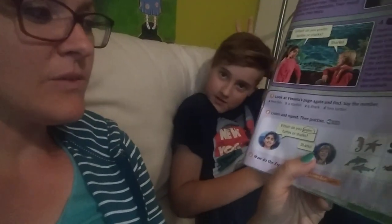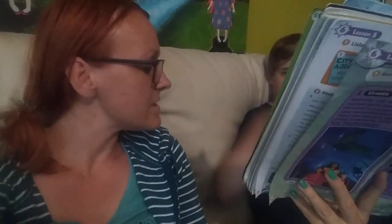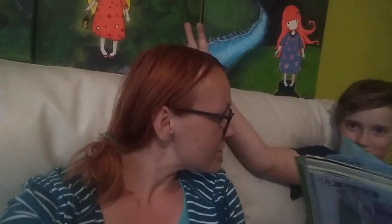Let's try. Which do you prefer? Seahorses or starfish? Which do you like? In the first picture, seahorses. Yeah, for me too. Which do you prefer? Eels or octopuses? Lan, tell me, which do you like better? Octopuses, okay. Me too. Which do you prefer? Dolphins or sharks? In the third picture, dolphins.